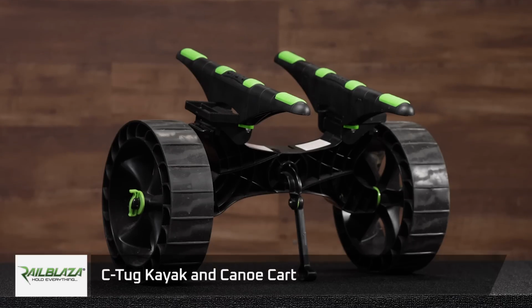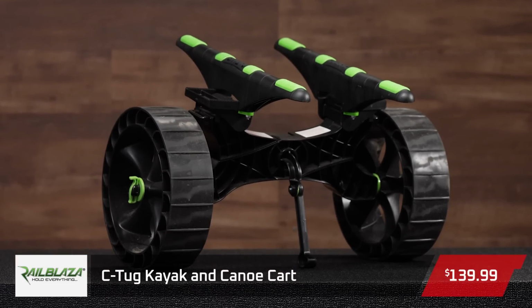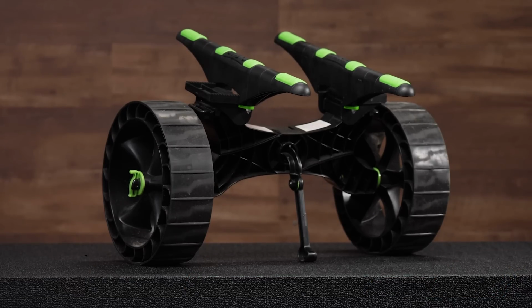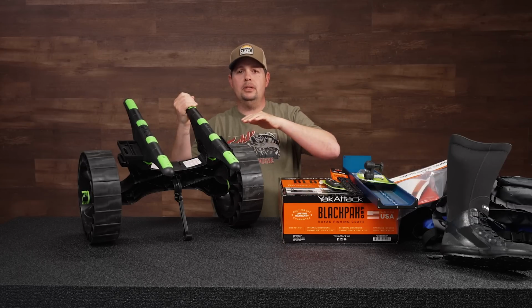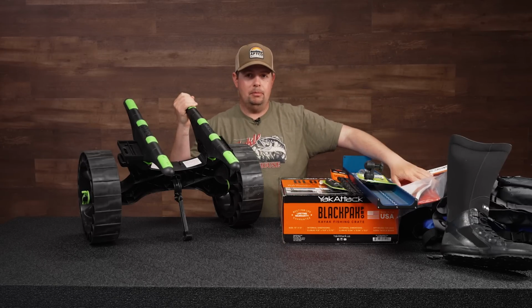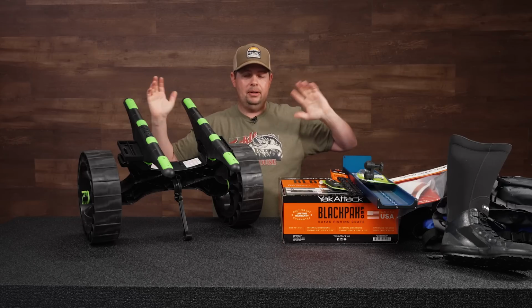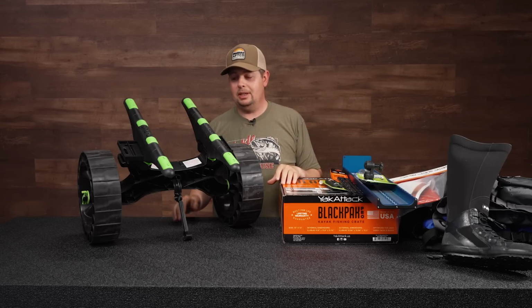Last up, tons of carts. This one's from RAILBLAZA as well. We have a few different cart systems. We have these ones from RAILBLAZA, and we have YakAttack carts. We also have the landing gear systems from Boondocks. Those are just wheels that attach and then go up and down on your kayak, which I think is super slick.